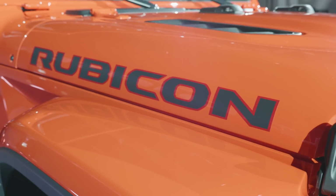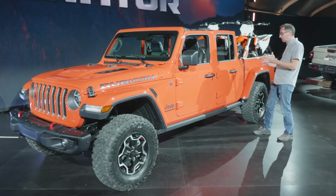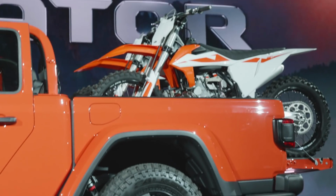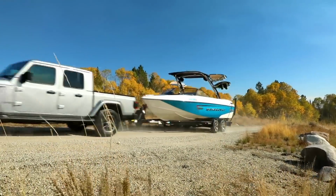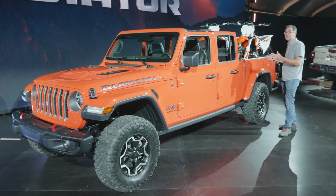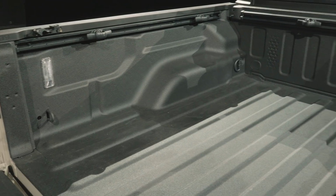But as you can see, they've lengthened the frame and they've made it stronger. They've added 19 inches to the frame, and that allows them to put a 5-foot bed back here. It can haul as much as 1,600 pounds of payload and tow 7,650 pounds of trailer. Those two numbers are tops in the class of the mid-size 4x4 crew cab division. This thing's a real truck.